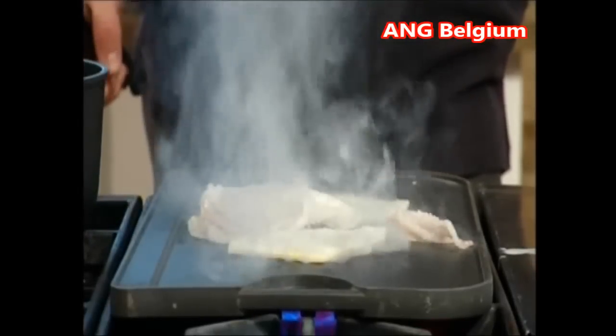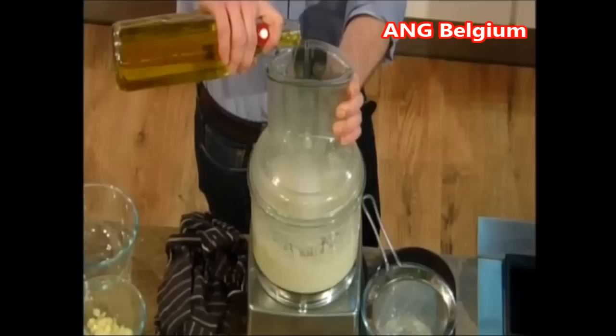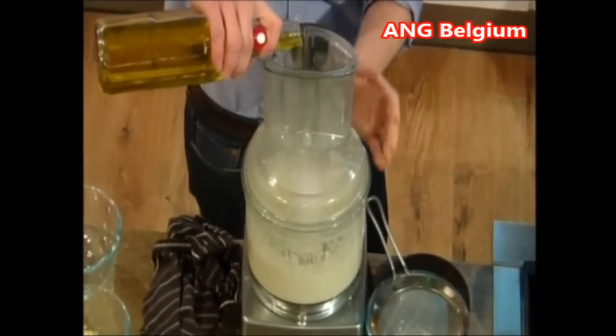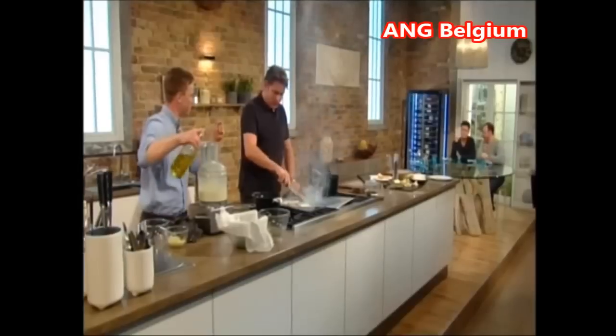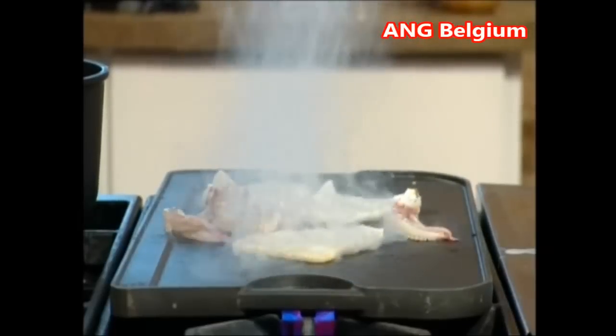Yeah, it's looking delicious. So will that get thicker as it cooks? As I add the oil, it will get thicker. And then when it is cold, it sets hard. Right. And you can make it into little balls. Yeah. For a canapé or for fish cakes for dinner.